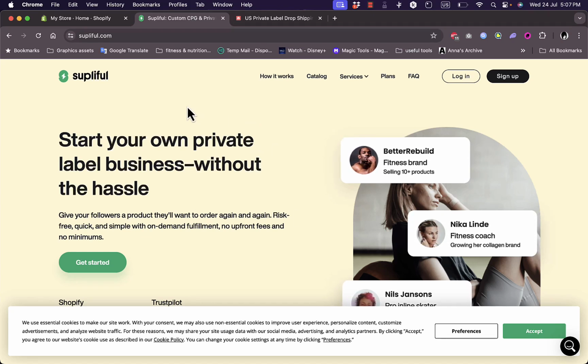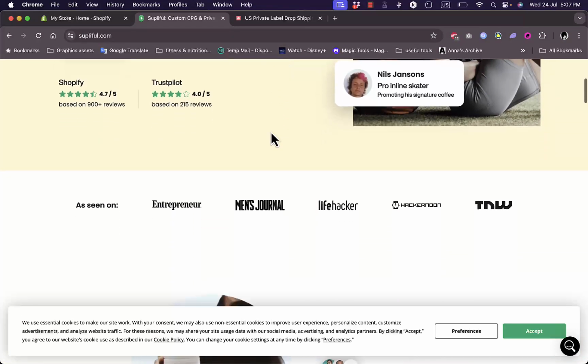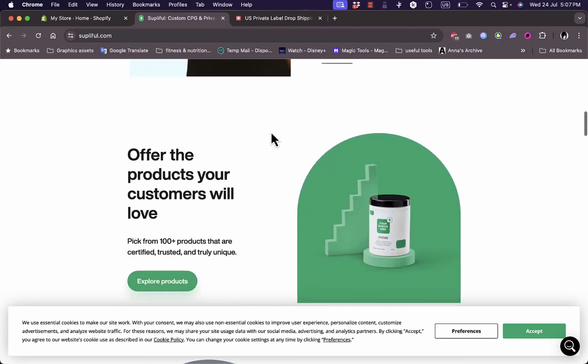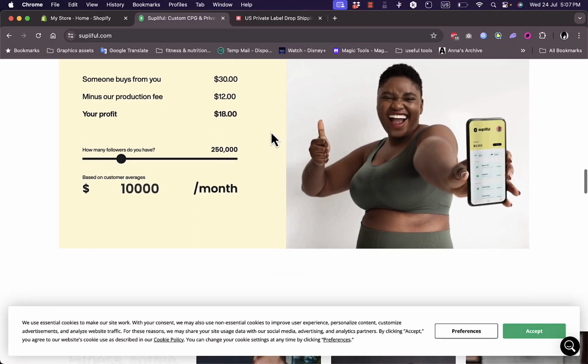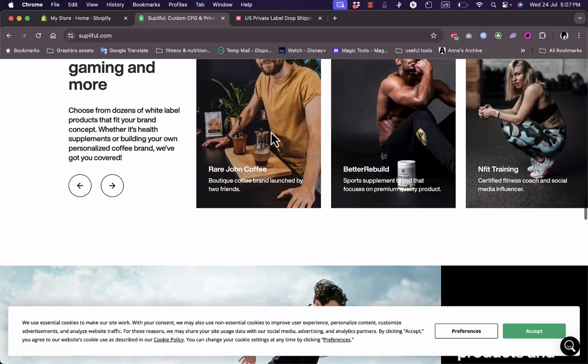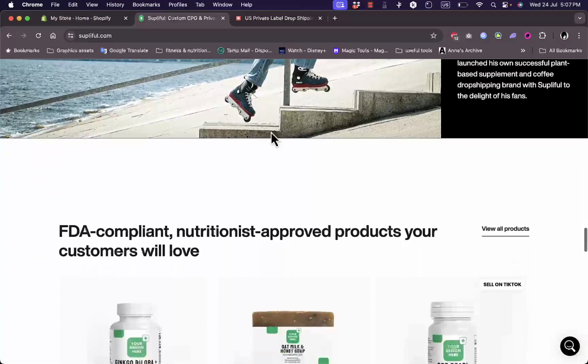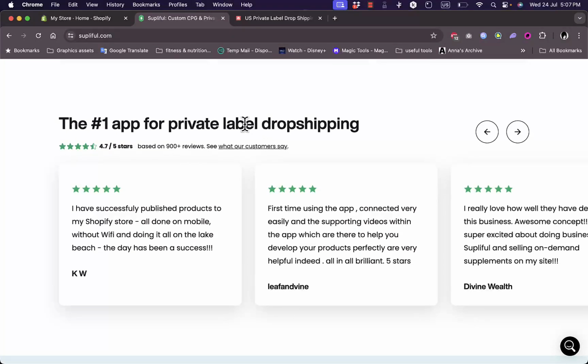First up, let's talk about Supliful. Supliful is a platform designed to help entrepreneurs create and sell their own supplement brand without the need for significant upfront investment. They offer a wide range of products, including vitamins, protein powders, and other health supplements, which you can customize with your own branding.